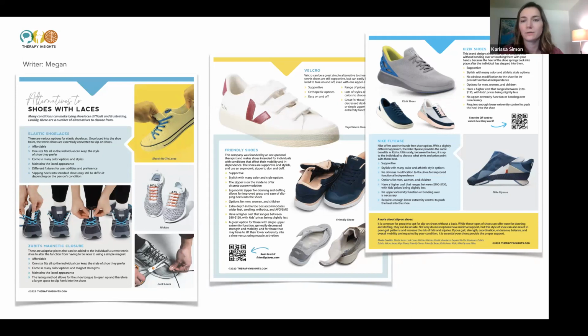Yeah, and I love how this resource has shoes and options that are really all price ranges. So if someone really can't afford more than the elastic shoelaces, then yes, we have that, we can work with that. But it does give people these options that they can try and see if it works for them. Some of the things like the Nike Flyes too, hopefully they have them in some stores, because Nike is such a popular brand that people could go and try them, which you never would have been able to do before.